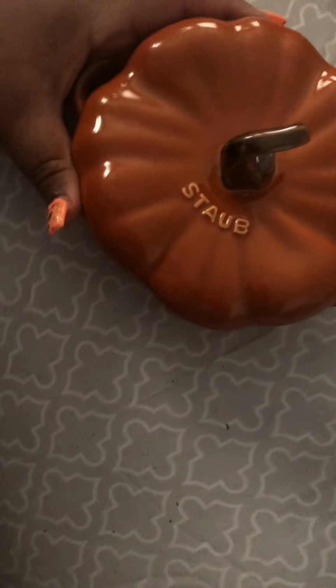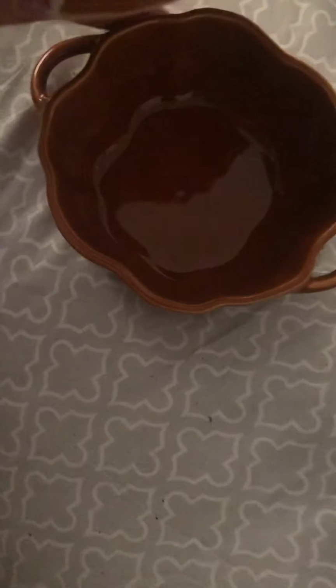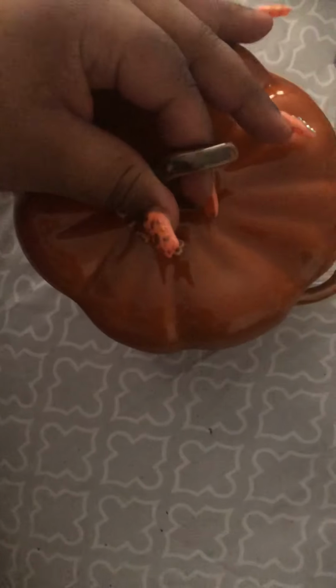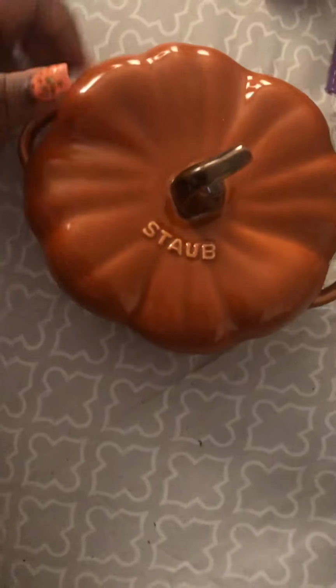This other thing here, my mother-in-law got for me. She got this from Bed Bath & Beyond. I love it. It reminds me of one my late mom had, because my mother had one of these. Hers was a lot bigger than this one, but I don't cook pies and traditional kettle cook dishes. But I'm going to start.